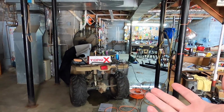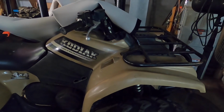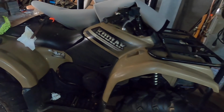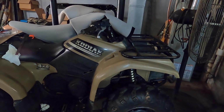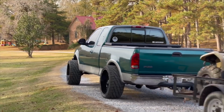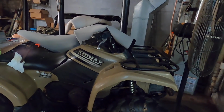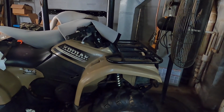But here is the four-wheeler we're going to be fixing up and working on. It's actually Lauren's four-wheeler. Her grandfather had it and then gave it to her. And then her parents used it for a long time building their house. And then recently you saw the video with Larry where I got it over here. It's got a couple issues going on with it, and we're going to hopefully get those taken care of and get this thing up ripping and roaring.